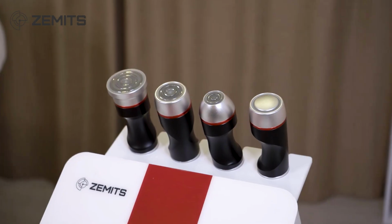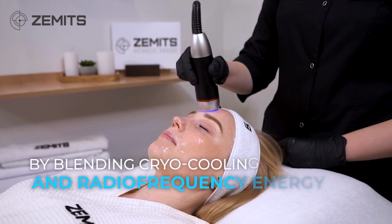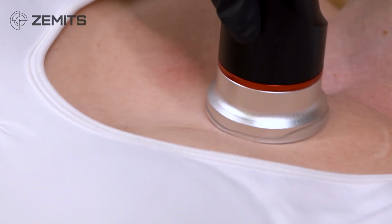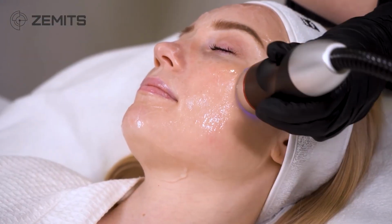Zemits FrioLift is a game-changer for estheticians seeking effective and safe skin rejuvenation solutions. By blending cryo-cooling and radiofrequency energy, practitioners can achieve a lifted and firmer face. The device can target superficial and deeper skin layers, making it ideal for treating the face, hands, and eye area while facilitating natural fat freezing for lifting effects in the chin and neck areas.